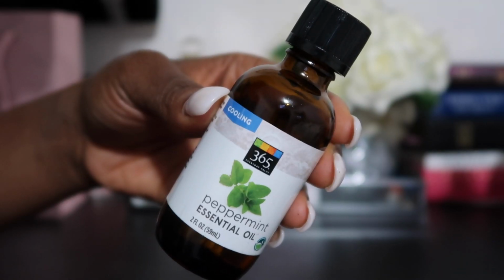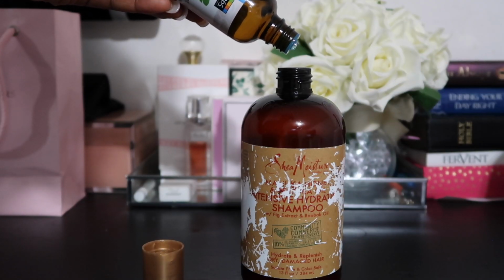The best way to use peppermint oil is to add 2 to 3 drops into 1 tablespoon of your favorite carrier oil, and to massage it into your scalp. You can also apply drops to your favorite shampoo, conditioners, and hair treatments so that you can stimulate blood circulation while you treat and cleanse your hair.